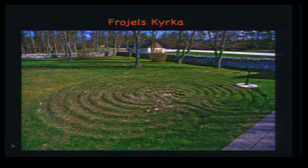Froyas, it's probably 500 years after the time of Jesus, and Froyas used to be Freya, and Freya is the goddess of love. And so this probably was a site that was sacred to her, and then it was Christianized, because right next to it is a church. Kyrka means church.